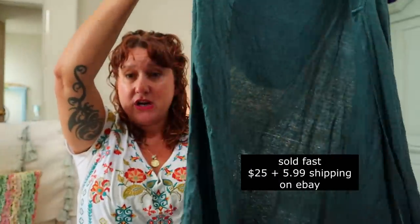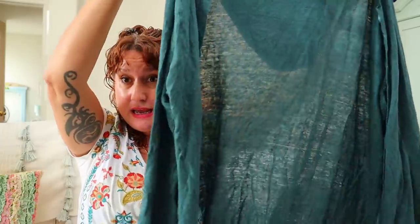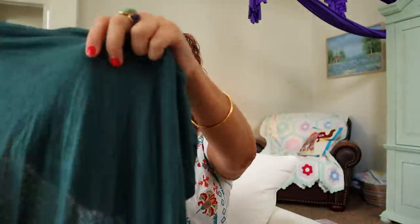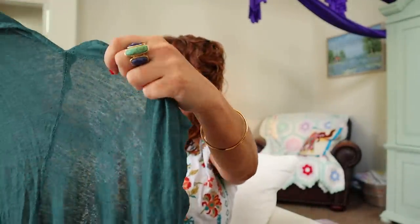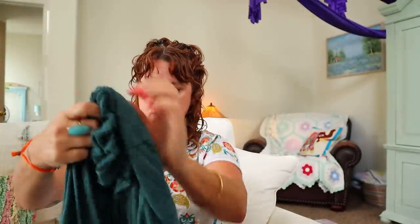This is one of my favorite colors, kind of a teal turquoise blue. It's hooded and it's a great size and it's linen. Now I'm gonna hold it up to the light. If you're at the thrift store and you have to pay like $6 for something like this, you better check to make sure there are no little holes. Things like linen, things like merino wool, they get holes. Gosh, I better not try this on, because what a great layering piece in a great color.